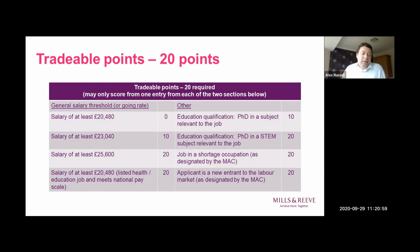Or a final example, let's say you've got a student who's been offered a job as a vet, for example. They're going to be paid 22,900, and they're switching from the student visa route. They don't get any points for salary because they don't meet the minimum threshold for points, but they are above the minimum required salary for the role because they're actually meeting the 70% they need to, for the new entrant rate. They're switching from a student visa to a skilled worker visa, so they get the 20 points for the new entrant to the labour market, and they get their 70 points that way.